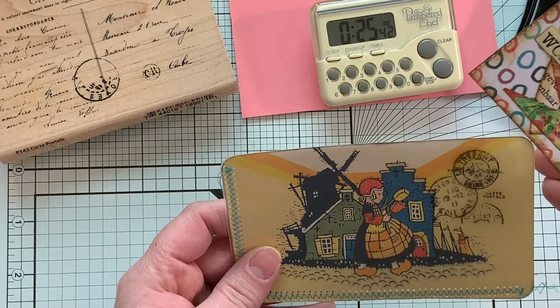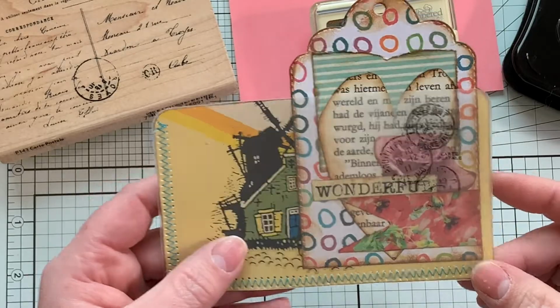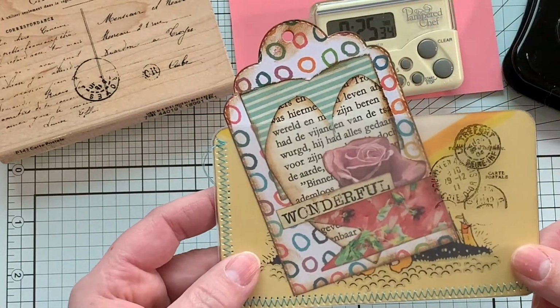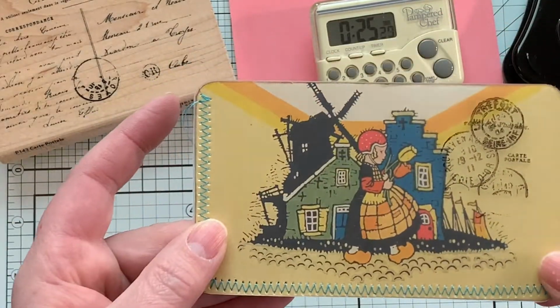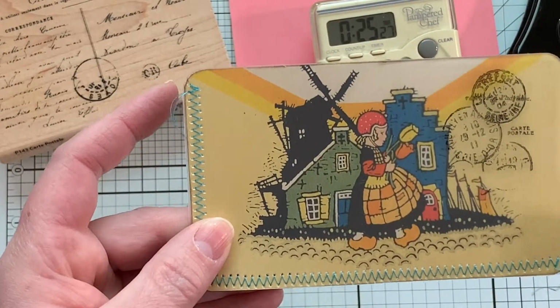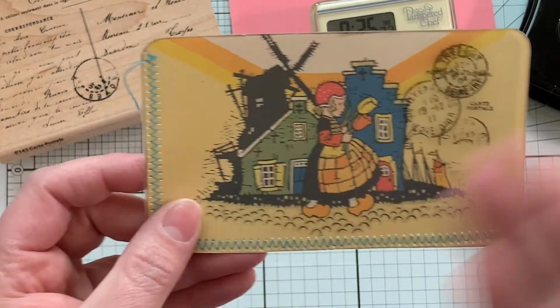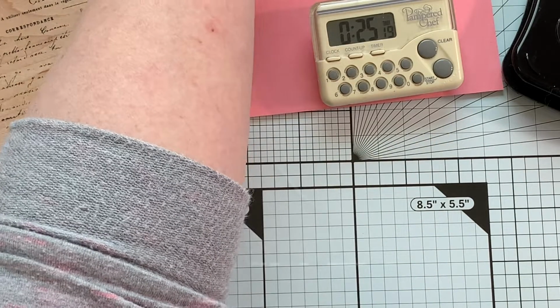But anyway, you would have a tuck spot here, and then you would still see your little canceled stamp thingy there. You could do it however you want, obviously. I think that's cute, and I like it. I don't have a plan for it. It'll go in my bin of finished ephemera, and there we go. All right, one done. So let's set that aside.